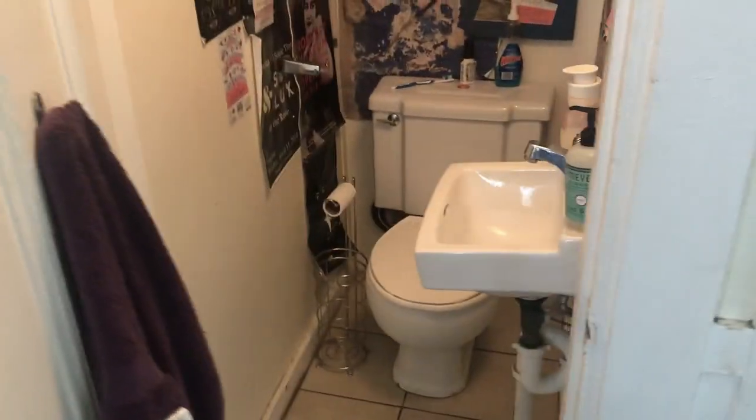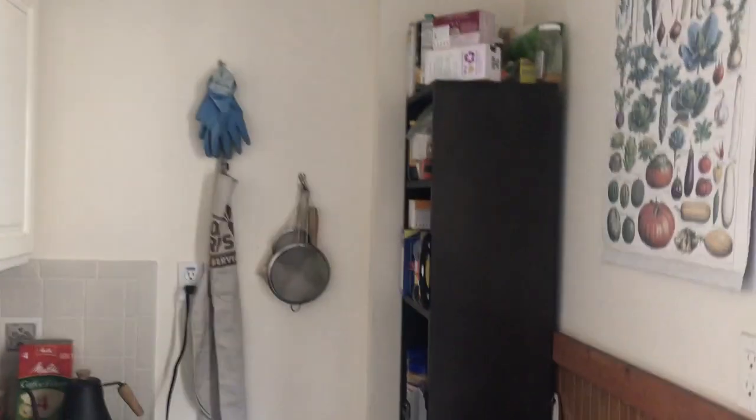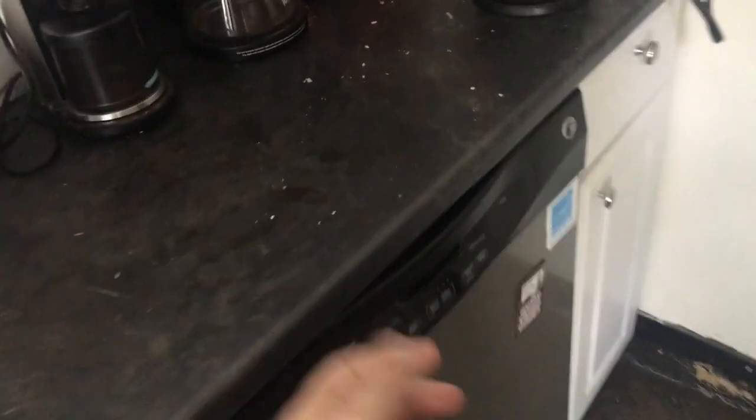You also have a half bathroom here. The kitchen also has a sink area here. Some more drawers. And a dishwasher.